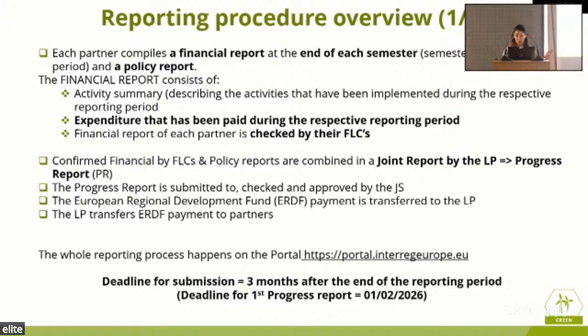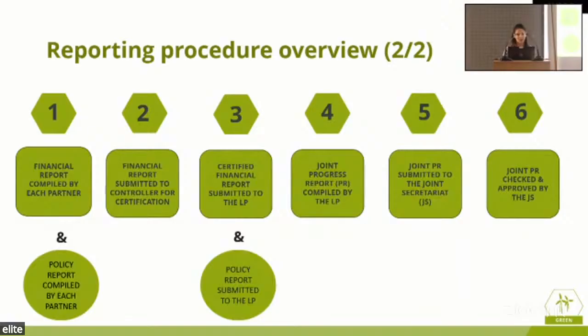We have mentioned the first deadline, 1st of February, as the last timeline. So let's go through the steps that need to be taken once more. Each partner makes a financial report and also a policy report at the end of each semester for their respective reporting period. Once you have performed your financial report, you need to submit it to your controller to have it certified. Once you have your certified financial report, then you need to officially submit it to the LP.